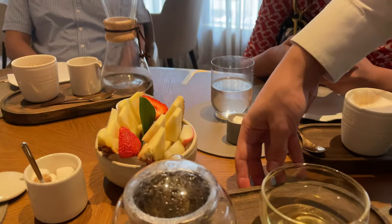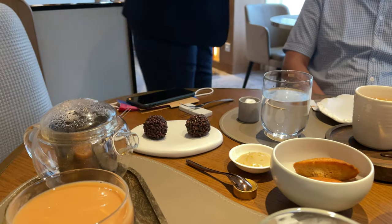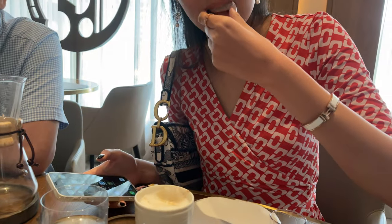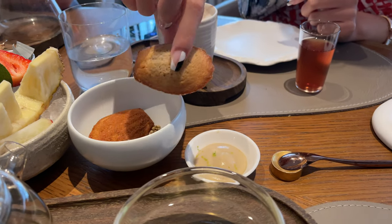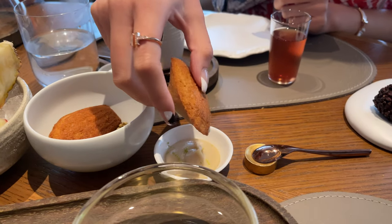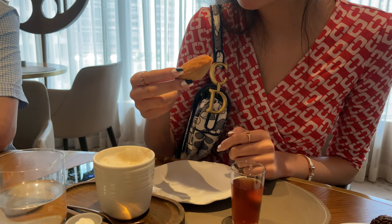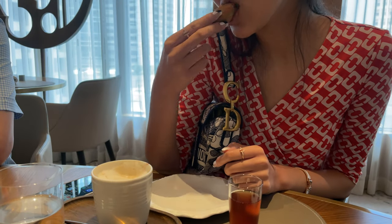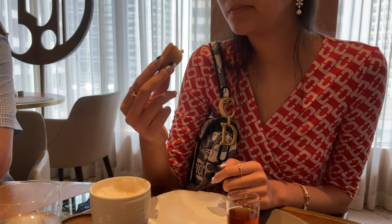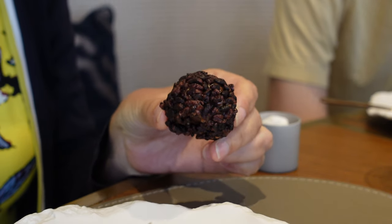Okinawa pineapple, strawberry, and wax apple. It's like very tasty, very fruity.